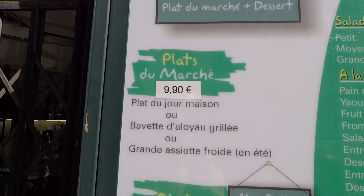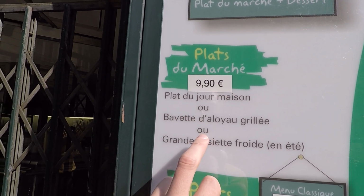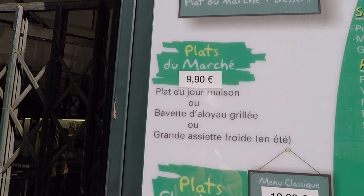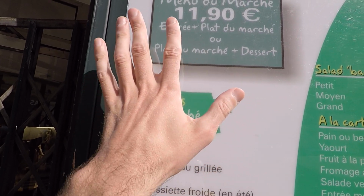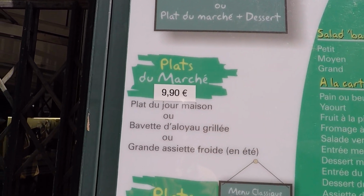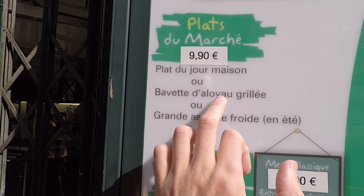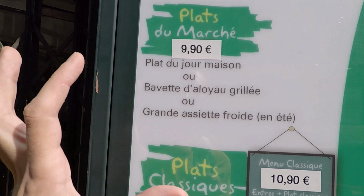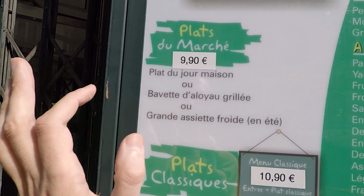So you have plat du jour, and in the middle they will say ou. It means or, you know. Plat du jour, ou. Okay, the menu is often like this also, either the entrée and the main dish, or the main dish and the dessert. You know. So bavette is a kind of meat. Grande assiette froide. So it's a big plate and it's cold. Grande assiette froide en été.